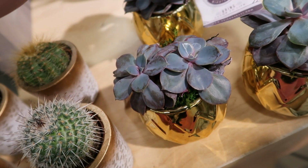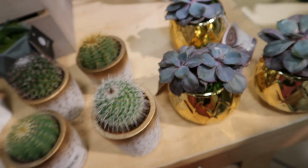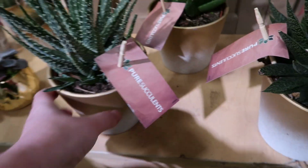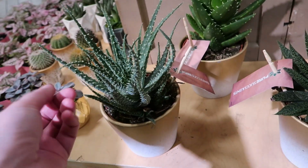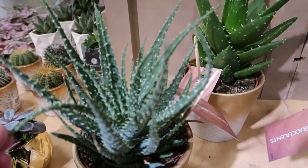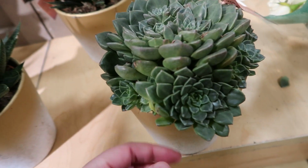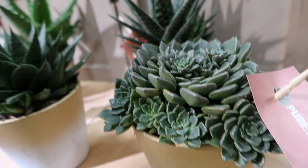echeverias. Look at that. This is from Arizona East LLC. Assorted foliage. Oh yeah, but here the Plainview Pure succulents. Look at that. Is that a Kalanchoe? No, Haworthia. Look at the spikes on that thing, man. That's crazy. These are $11, and look how many echeverias are in this thing. It's just spilling out, guys.